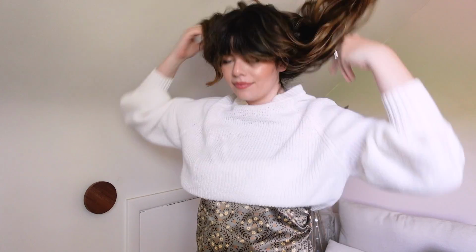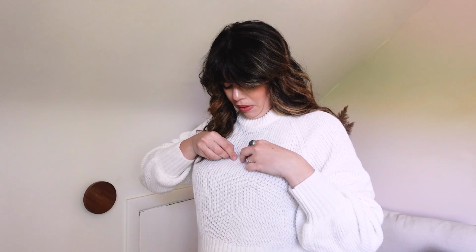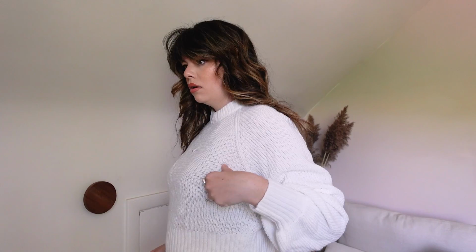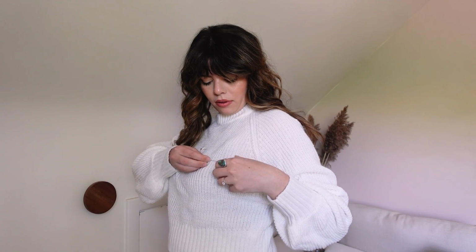Okay, I'm gonna obviously assemble the outfit for you later, but first up, we have to DIY that cropped sweater. So the original sweater looks like it kind of is higher in the front and lower in the back. So my first step is actually putting on the sweater and just using some sewing pins to mark out where I want the sweater to hit on me.